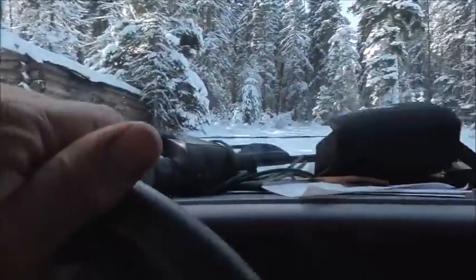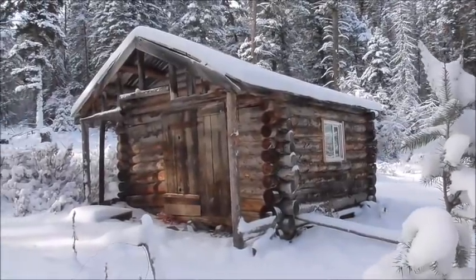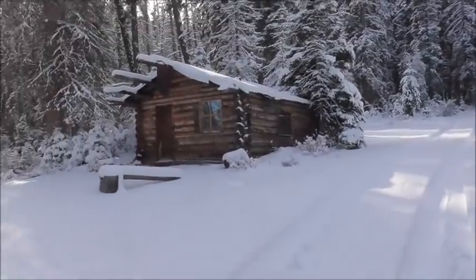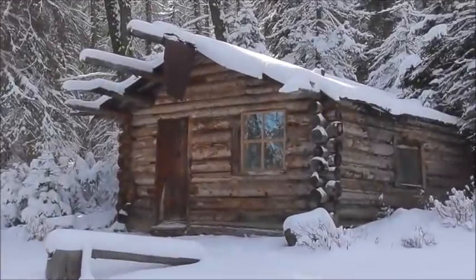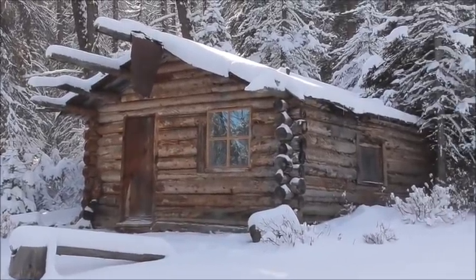Paradise would be here. Amazing how much different things look with the snow on them. Pretty neat.